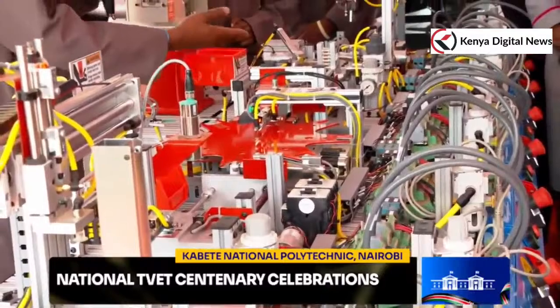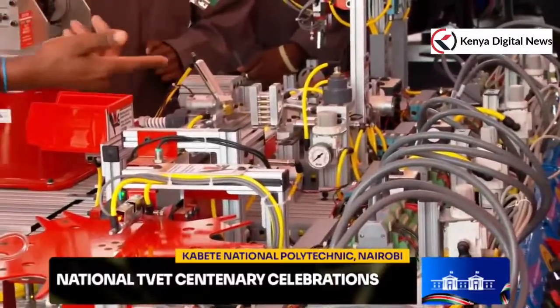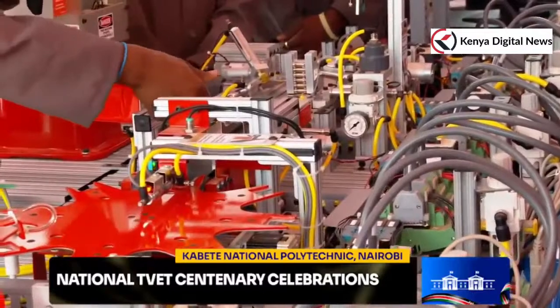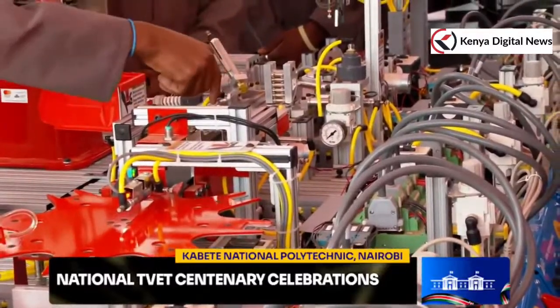These are conveyor belts. Under this section, we have some sensors that detect whether the object is plastic or metallic. If it's a metallic part, it will pass through this one. If it's a plastic object, it will pass through the first conveyor belt.